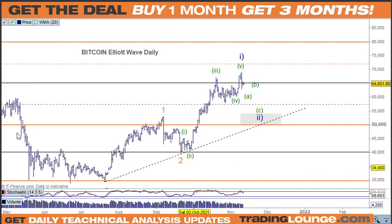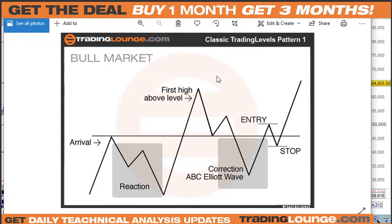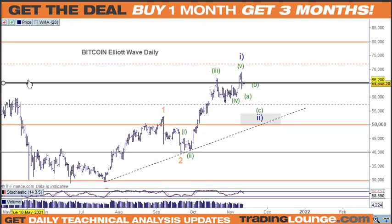But we've also got the classic trading levels pattern occurring here as well. We've got the arrival and the reaction. We've got the first high above the level. So we're in this sort of leg here at the moment. Ethereum looks like it wants to push to the upside. Bitcoin looks like it still can come down here further. So we'll just take it step by step. Let's go in and take a closer look.